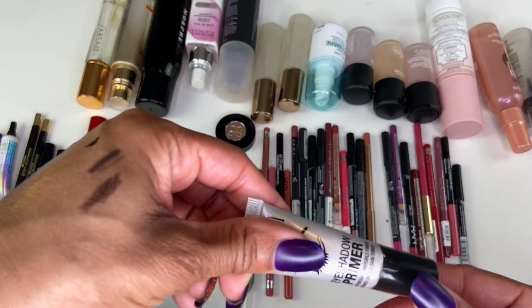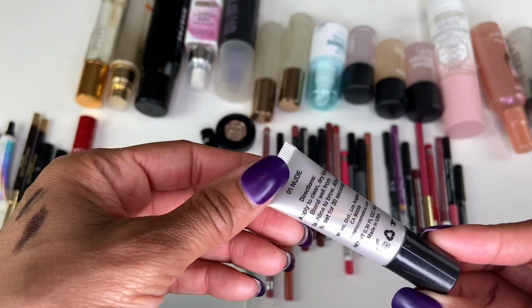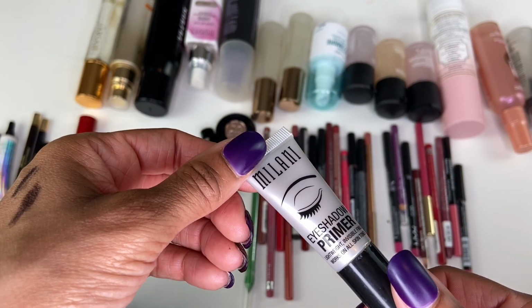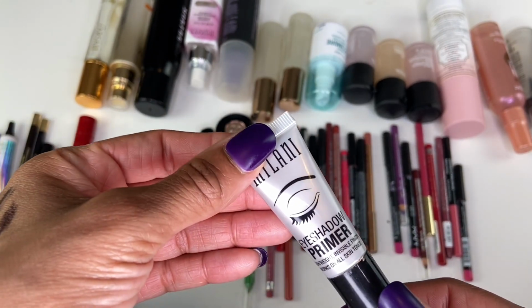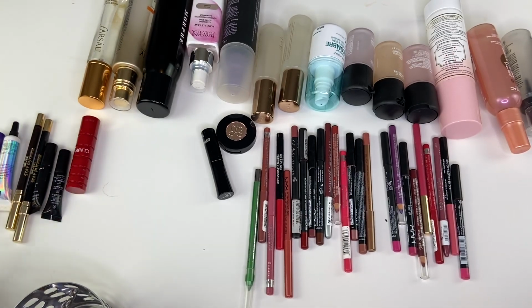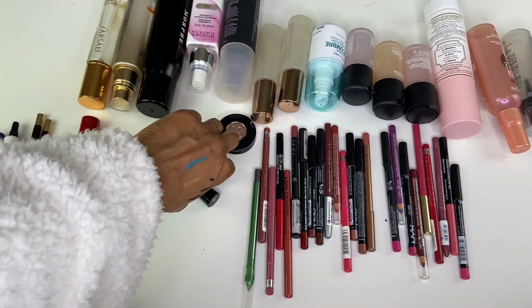The Milani eyeshadow primer. I'm going to declutter this one. I've heard good things about it. A lot of people like it. I'm not going to say I disliked it, but I didn't reach for it after I got another primer, so I'm going to use that.